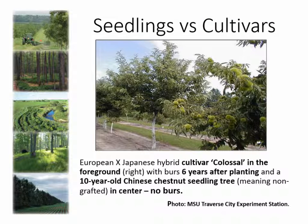Here's a nice slide from Michigan State showing the difference, same age. There's a colossal cultivar there on the right and a 10-year-old seedling on the left. 6 years, tons of burrs; 10 years, nothing yet. Okay? And you don't want to be in the market of having nothing yet. And not only that, you don't know what you're going to get. Okay?